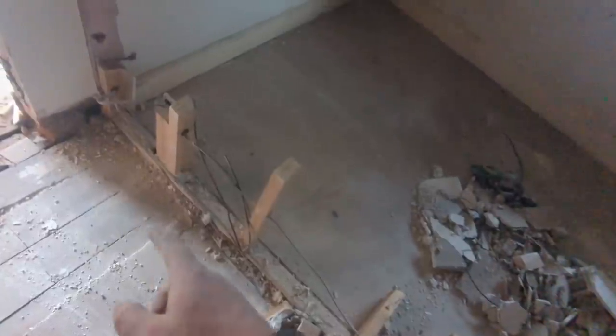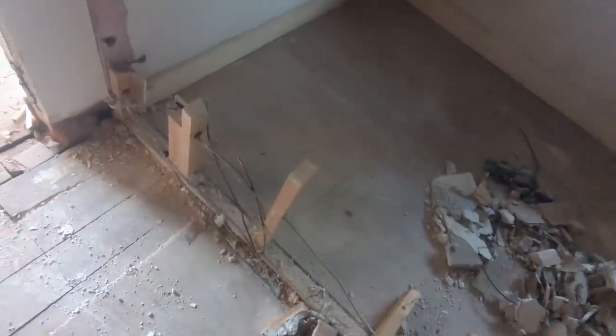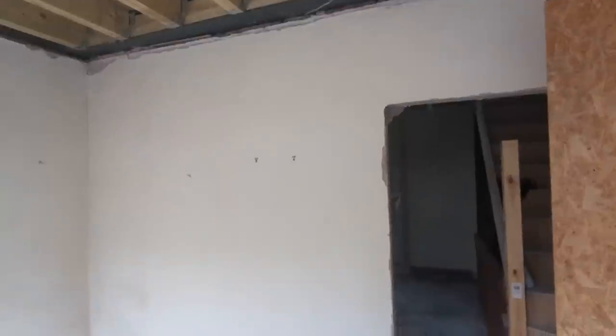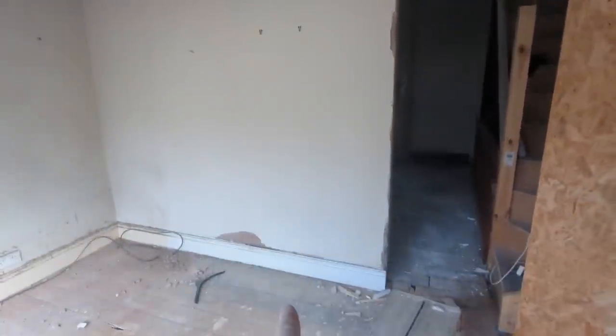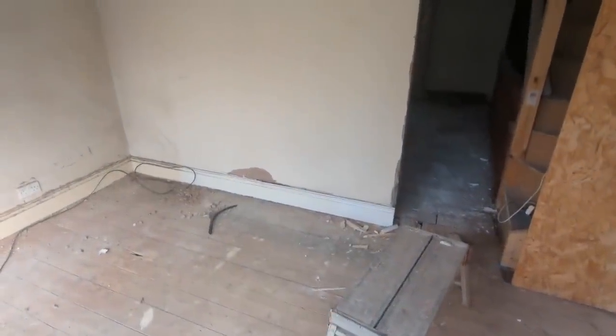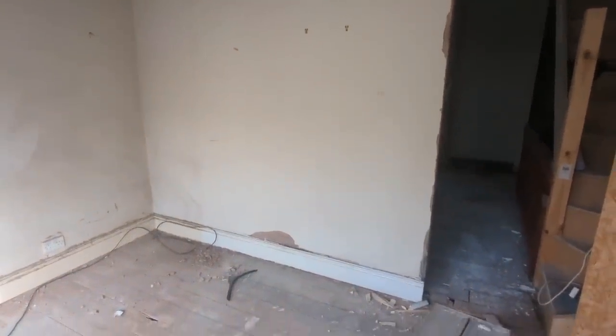As I say, electrician's coming tomorrow, so he can remove them, and then away we go. So now comes one of my master plans into fruition. You can take this wall down first, because this wall continues all the way downstairs. It separates the two reception rooms downstairs.